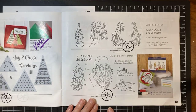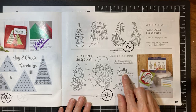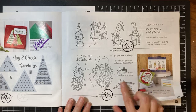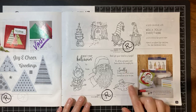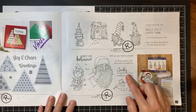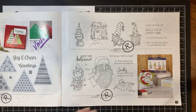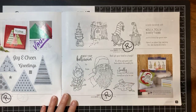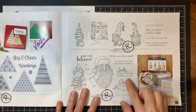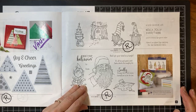And Don't Stop Believing will be retiring as well. And I always love to tell this story. This saying here, sadly, Frosty's first hot cocoa turned out to be his last. This saying and the idea of this puddle of a snowman was suggested to Stampin' Up! by one of the gals who was on my team of demonstrators. She submitted this idea, they had asked on one of our Facebook Stampin' Up! groups for ideas for a stamp set, and they used her idea for this set. So I was really thrilled when Jackie pointed out to me that they used her idea here. But Don't Stop Believing will be retiring.